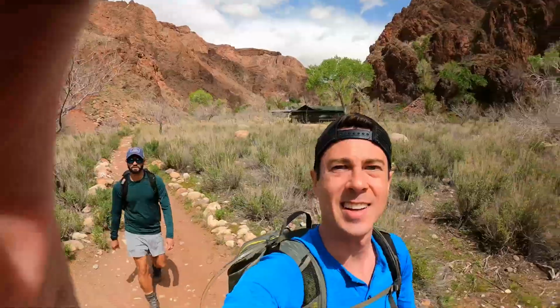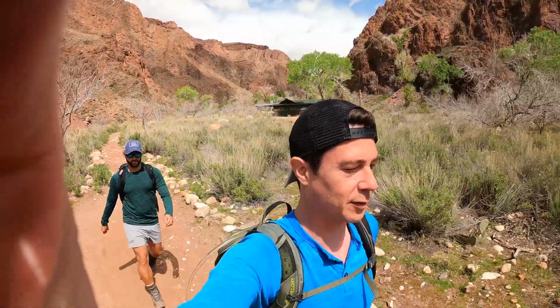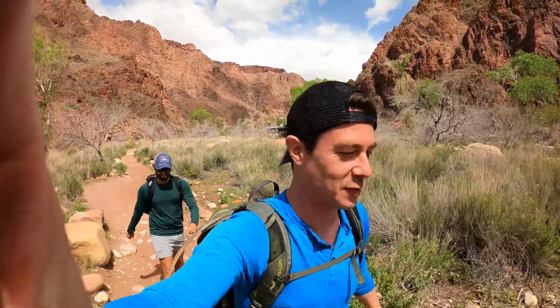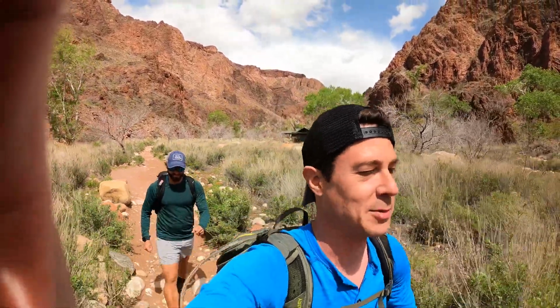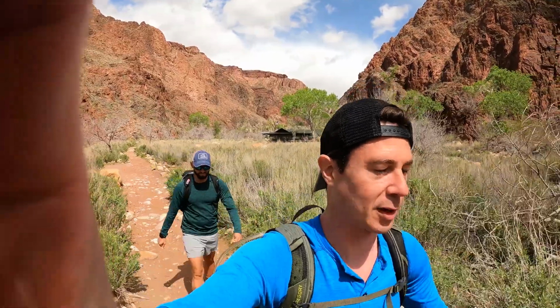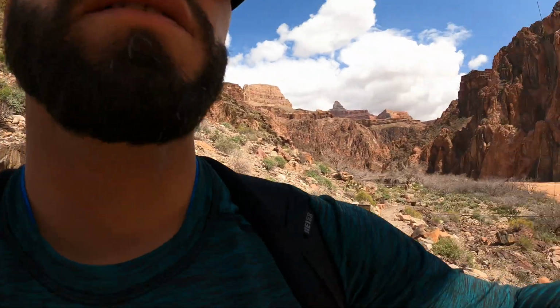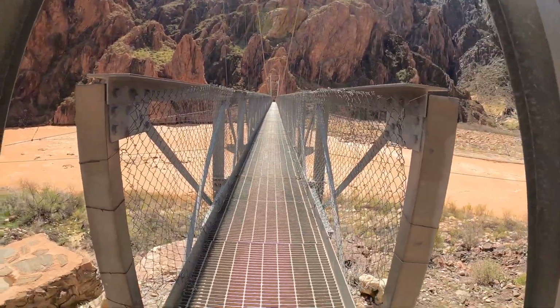So bizarre. Headed back up. Should be there in a few hours. We changed because it's very nice and warm down here, and we expect to be burning up as we start climbing. We're about to cross the second bridge to get back to the rim.